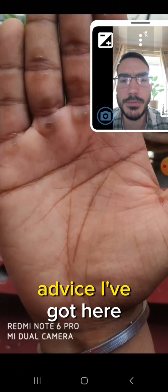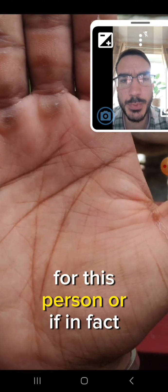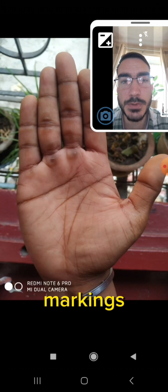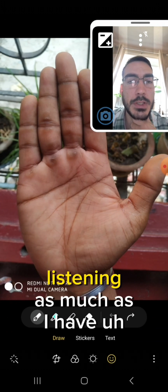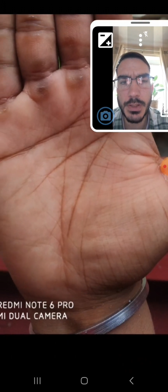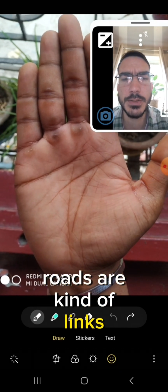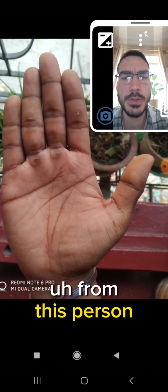So that's all really the kind of advice I've got here as far as for this person, or if in fact you've got the same kind of palmar markings. I hope you've enjoyed watching, listening as much as I have reading this palm. It's been quite a fascinating one for me, in terms of just how all the roads are kind of linked and what things mean. And I've yet to hear back from this person.